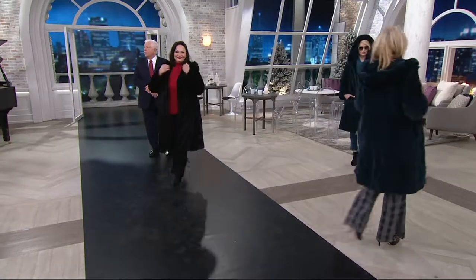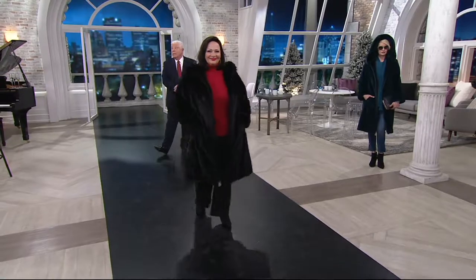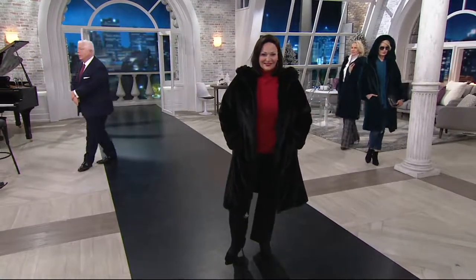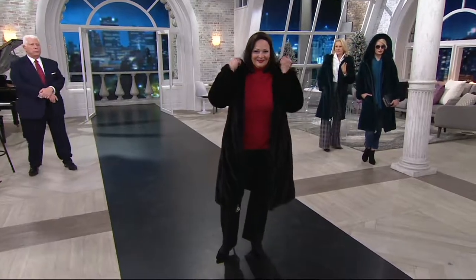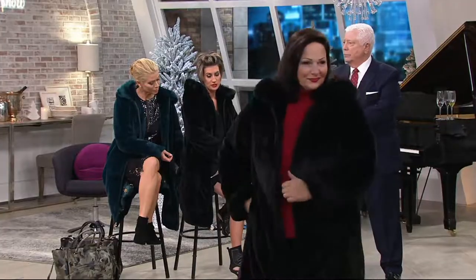Look at how great that looks with a pair of trousers, a red turtleneck. It's the real deal. There is no reorder on this. Very special. It is completely new. We never really thought we would bring in a lot of these. It's another example of a splurge in the show, a special edition.